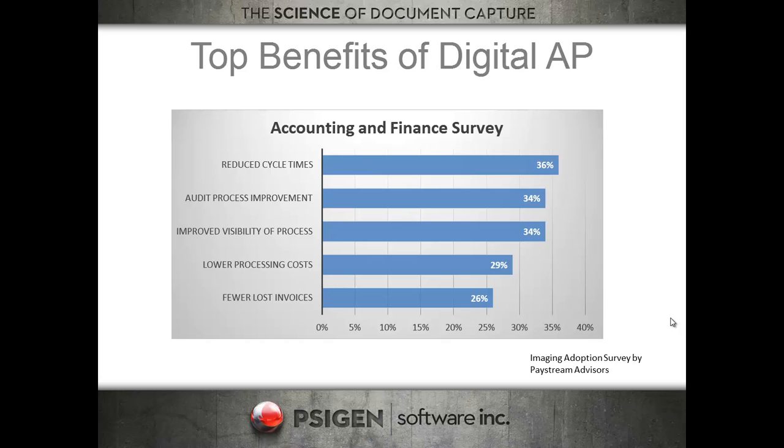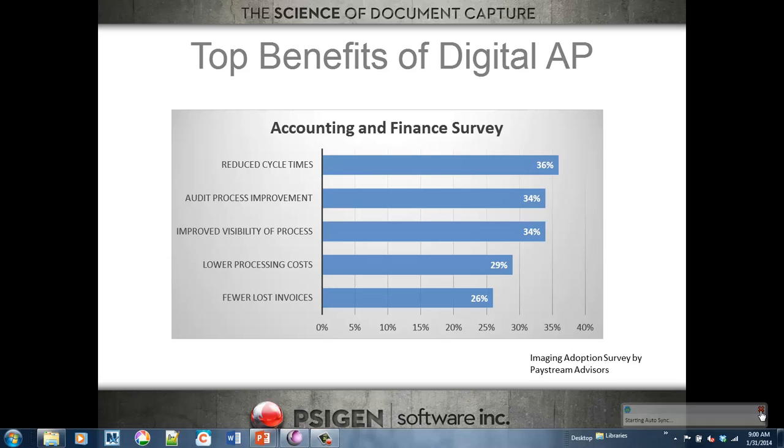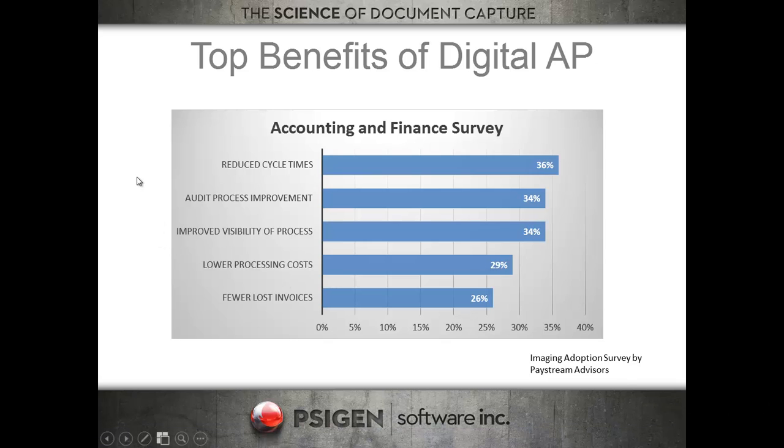Now, what we've talked about are a bunch of reasons to move into digital invoice processing. What I'd like to do is just show you a quick survey of chief financial officers that was done a while back, where they interviewed folks after they implemented a digital AP process. And you can see that they've done a bunch of very interesting things here. They've got some key areas that they've talked about: reduce cycle times, audit process improvements, improve visibility of process. So everything's focused around reducing costs and taking advantage of the efficiencies that a digital AP process can implement.